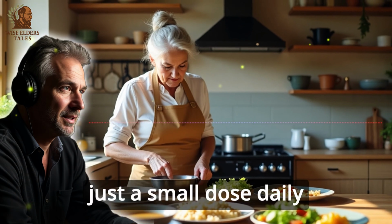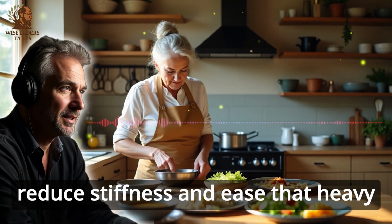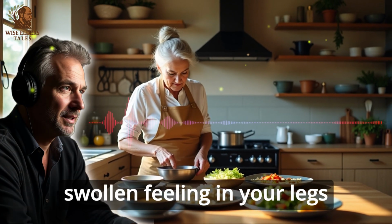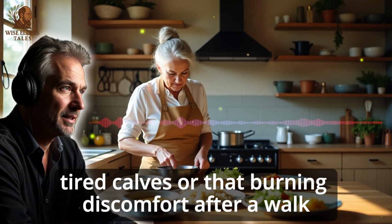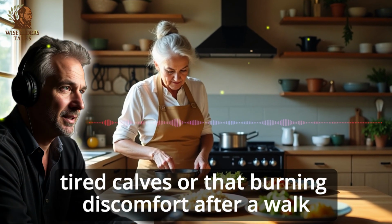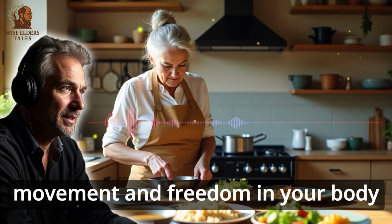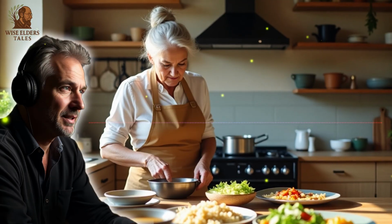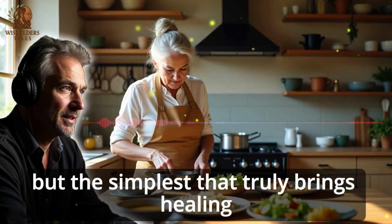Consistency. Just a small dose daily can help your body strengthen connective tissue, reduce stiffness, and ease that heavy, swollen feeling in your legs. If you deal with chronic ankle puffiness, tired calves, or that burning discomfort after a walk, a single warm cup of gelatin each day could become your quiet ally in restoring fluid movement and freedom in your body. Sometimes, it's not the loudest cure, but the simplest that truly brings healing.